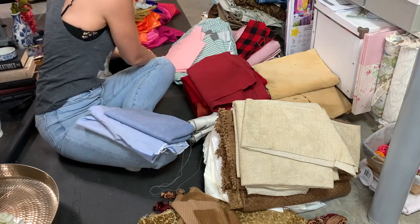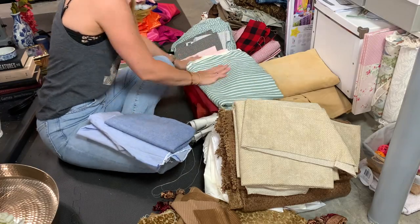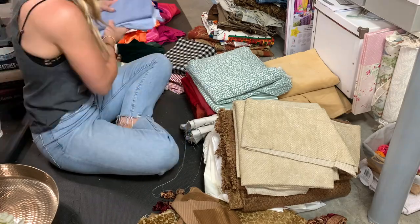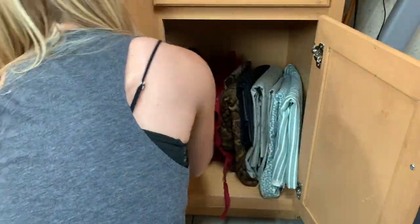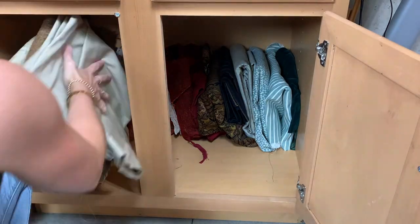I haven't figured out a great way to store fabric in general. I've tried lots of different methods, but I just can't figure it out. If you have ideas about fabric storage, let me know in the comments below, because it is one of the hardest things to store, in my opinion. So for now, we're just sticking it in this cabinet, which is where it was before. It was just very, very full and unorganized previously.